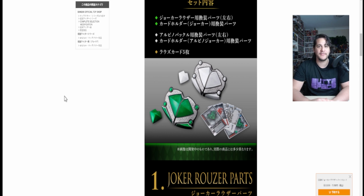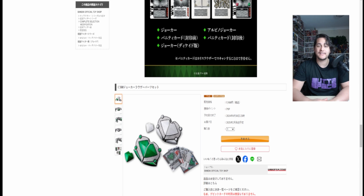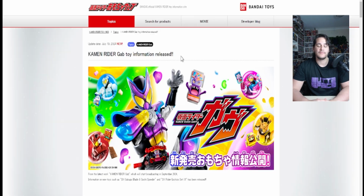It's retailing for 7,150 yen. Pre-orders started on the 16th of July, and pre-orders will end on September 30th, and it will be delivered in February. Now, in the early mornings of July 19th, the Kamen Rider page updated with a whole bunch of new items that will be released in the upcoming Kamen Rider Gav series.